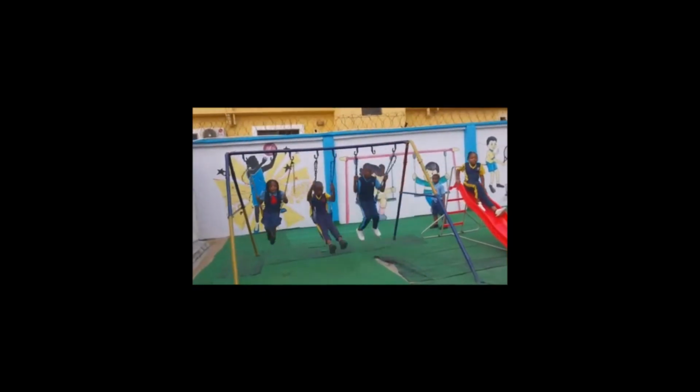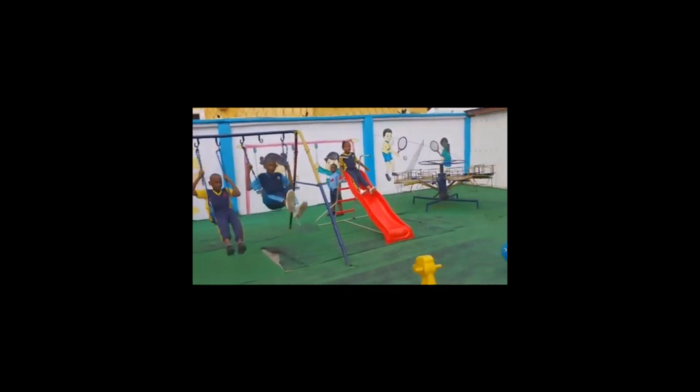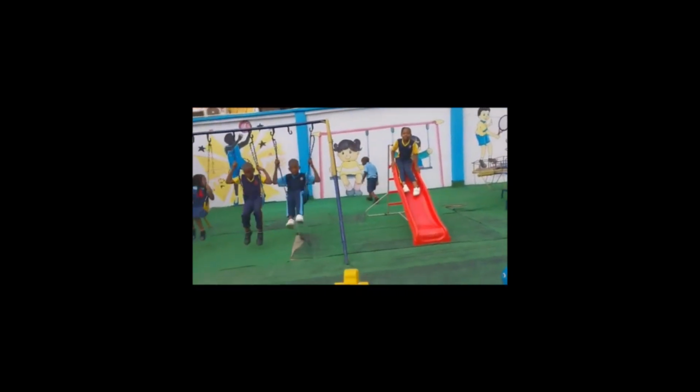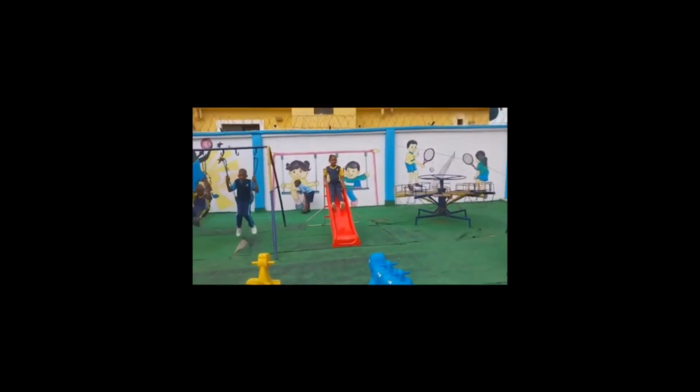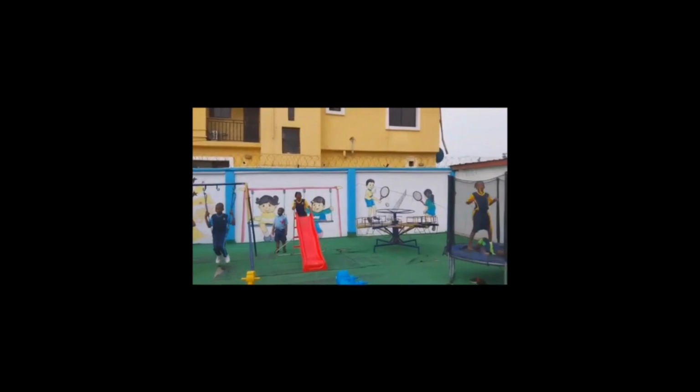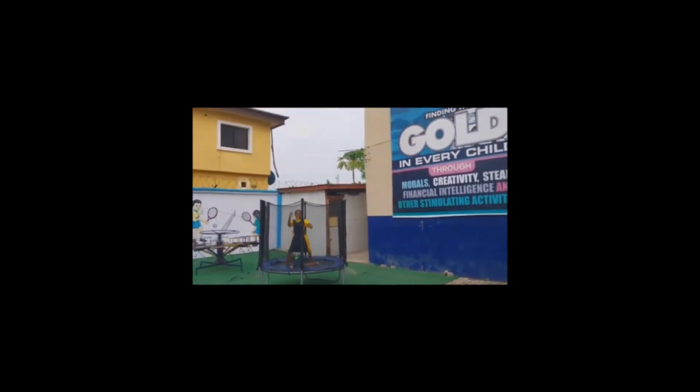As you can see, this is Ethical Playing Ground. The children are having fun. We have a slide, we have a bouncing castle, we have a merry-go-round, we have swings and toys, and many more. So you can see, it's a lovely place to learn. The children are having fun, and you can see them. And this is the school building.